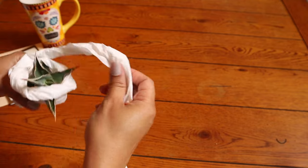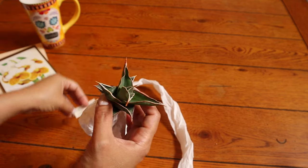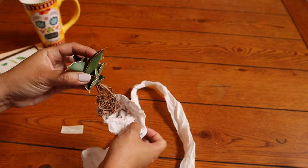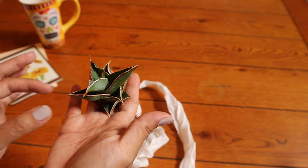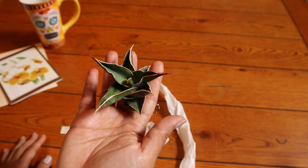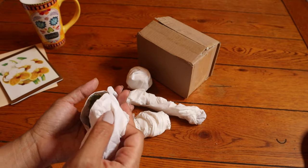This next one poked me while I was unwrapping it. Wow. This is Sansevieria Samurai. I love this one. This is one of the prettiest Sansevieria that I've seen. Wow, look. It's a little bit shriveled, but it will perk up. It has roots, so the moment I plant and start watering this, I know it will perk up right away. All right, I have four more left to unwrap, plus whatever is inside that box.